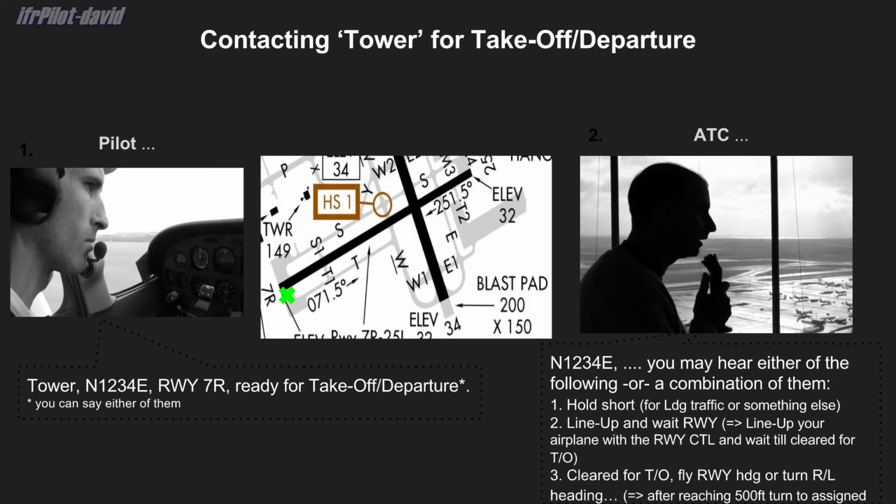64 Tango, runway 7 right, line up and wait. 7 right, line up and wait, 64 Tango. Aztec 5887, Daytona Tower, runway 7 right, fly runway heading, cleared for takeoff. Daytona Tower, Aztec 5887, holding short 7 right, ready for departure. 7 right, runway heading, cleared for takeoff.